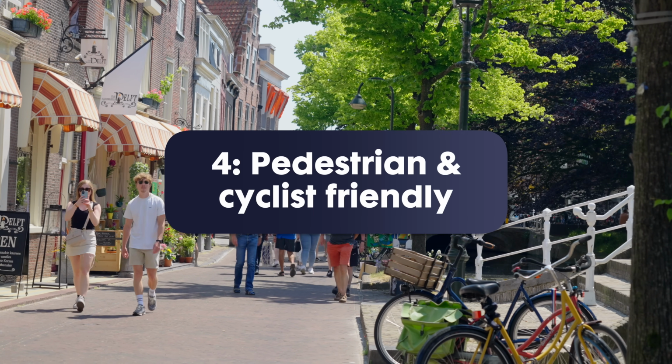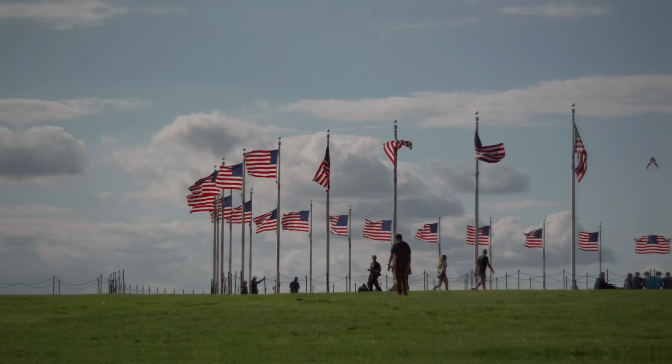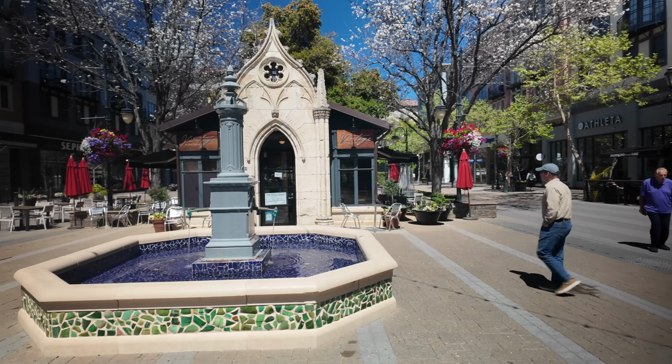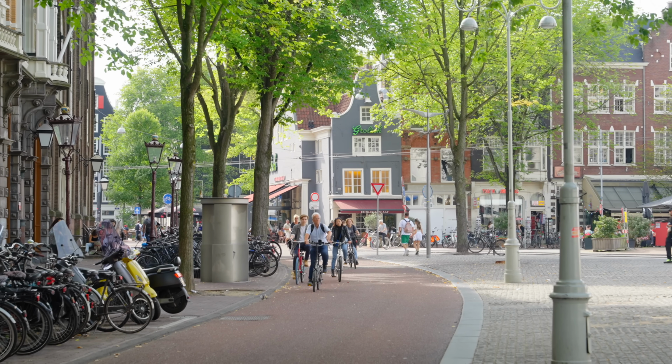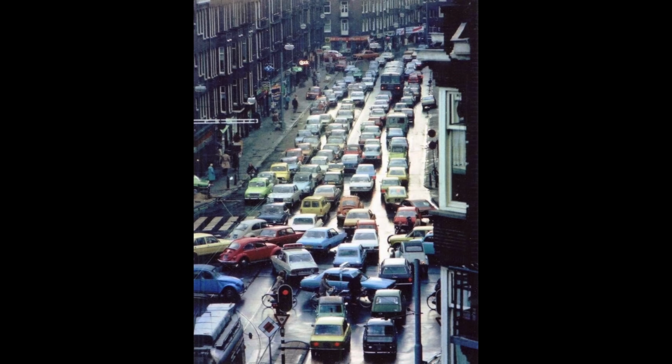Reducing cars and pedestrianizing. This one might be a bit controversial in many places, like in the US for instance. But one of the best ways to make a city more attractive is to have some amazing pedestrian zones. You might think of Amsterdam as a cycling city that has always been cycling and pedestrian friendly. Well, you would be mistaken, as it looked like this in the 70s.